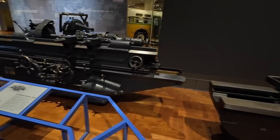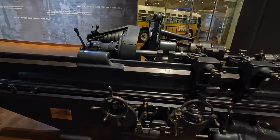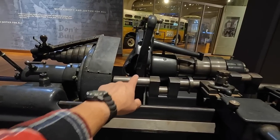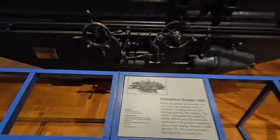All right, so we have a grinding machine over here, a cylindrical grinder. This is what is going to grind your crankshafts, and that's what is in there right there. There's your crankshaft. The grinding wheel is right there. It's Norton. This one's Norton Grinding Company. Yep, Norton.